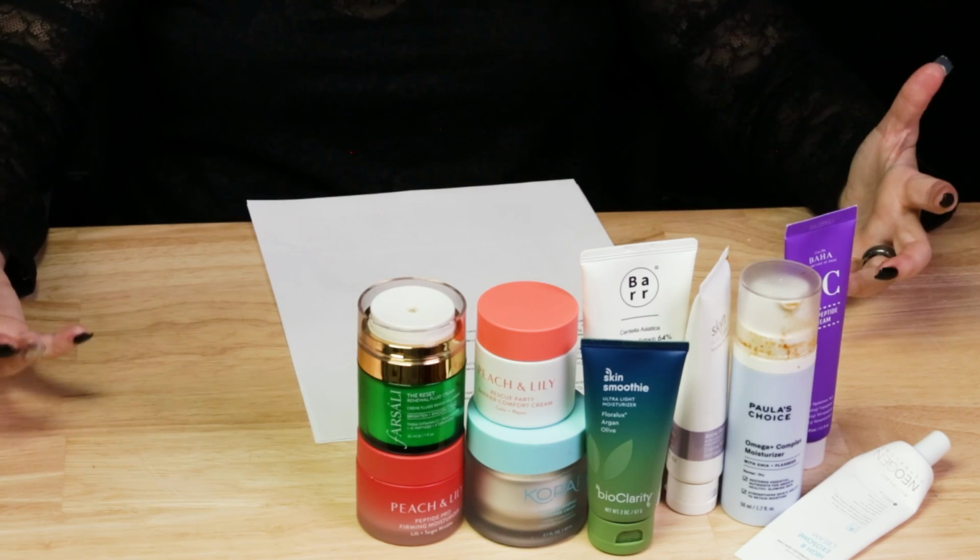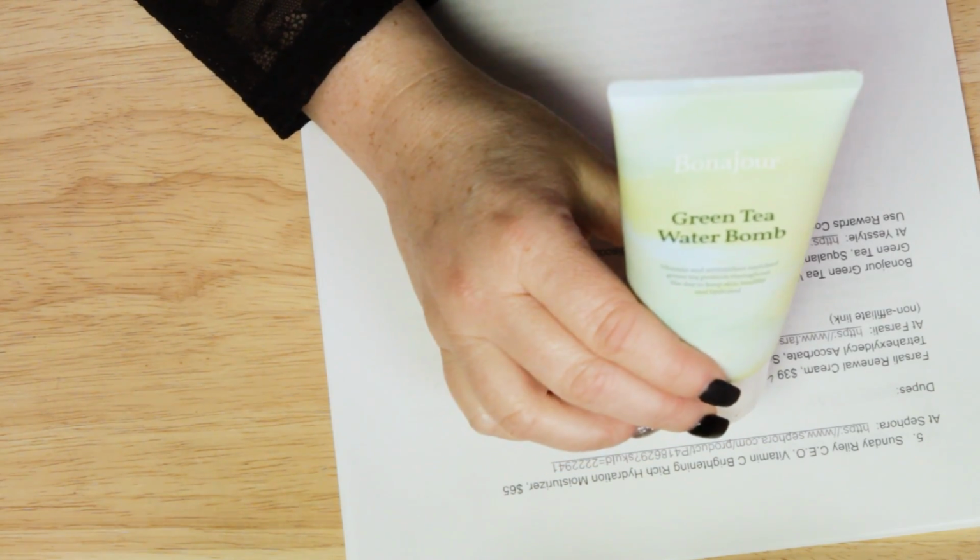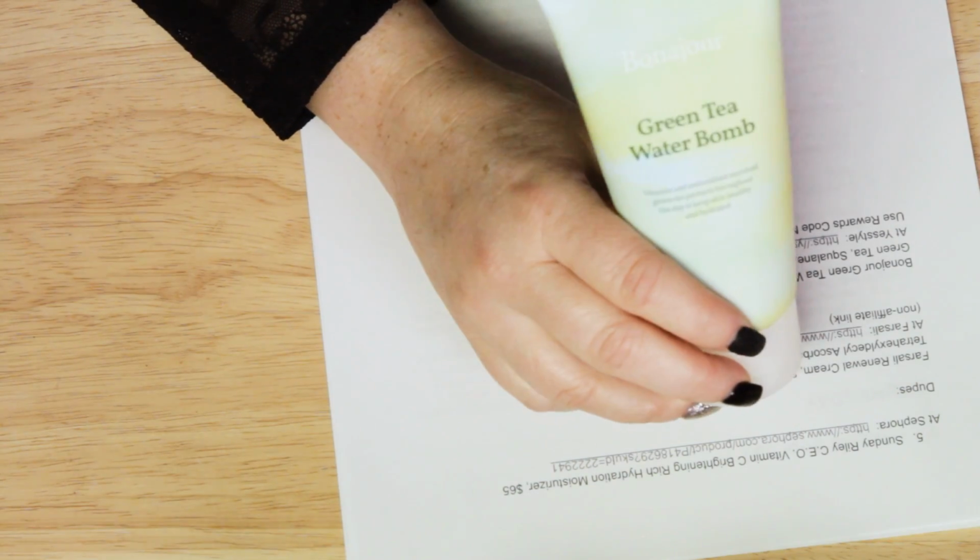And then last but not least, coming in at $14, got the Bonage Green Tea Water Cream. Now, I'll link to this. So in terms of similarities to the Sunday Riley, we've got green tea, we've got the squalane, we've got the vitamin E, we've got the sodium hyaluronate, and then we've got the base of glycerin. And this one has several other peptides. It doesn't have vitamin C in there, so it's a little different. I'd say that Farsalay is more similar, but I really enjoy this one. So if you haven't tried it, check it out, because it's in a giant tube, and it's really affordable.